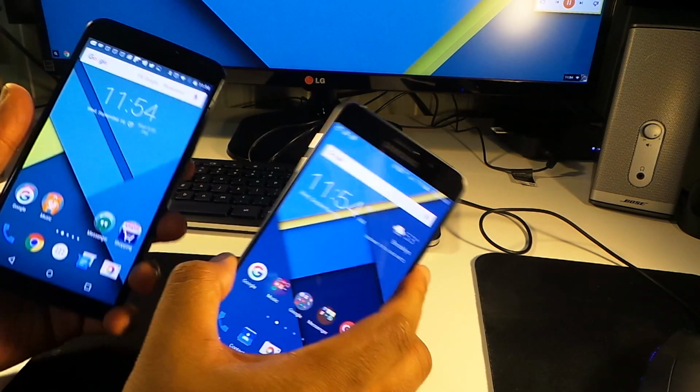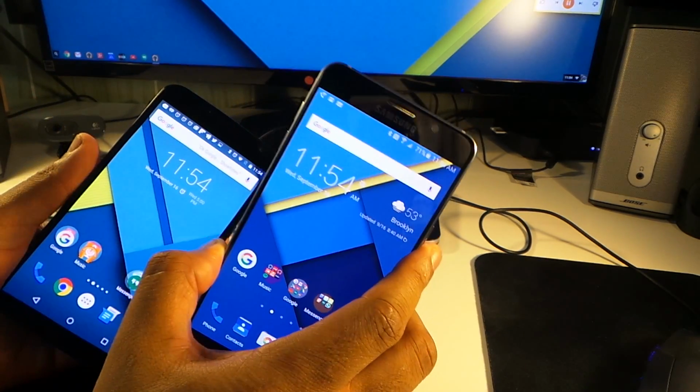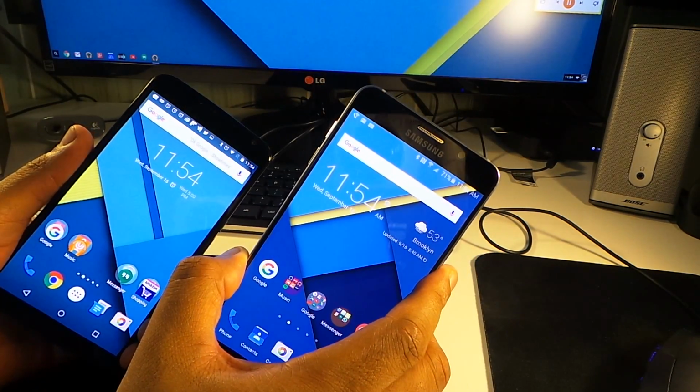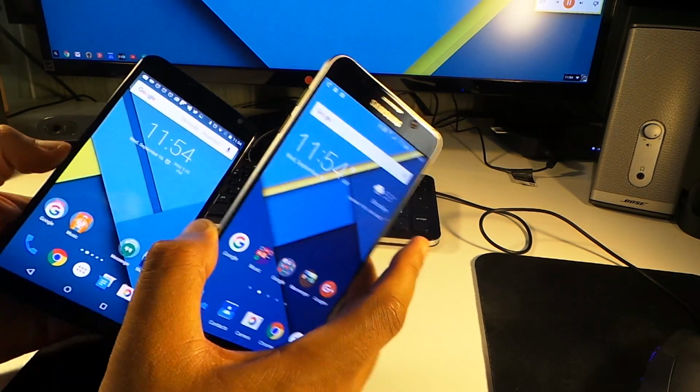Now, we're still on the front-facing cameras. Gotta give it to Samsung. They're going with 5 megapixels, and the Nexus is 2 megapixels. Enough said. You're gonna get a better front-facing camera with the Samsung Note 5.